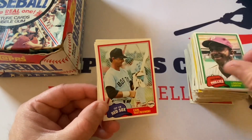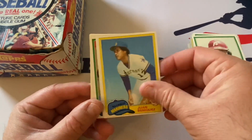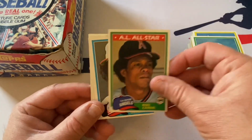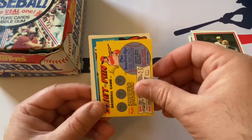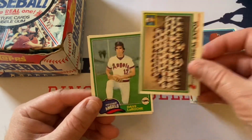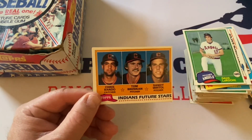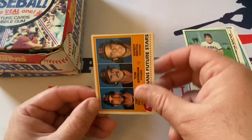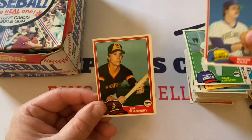Lonnie Smith. Nice, Yaz. Carl Yastrzemski. George Vukovich. Juan Beniquez. I see Rod Carew. Joey McLaughlin. Nice Rod Carew right there. Kiko Garcia. Bill Travers. Play a hit to win game. Dave Smith, Expos team card, Dave LaRoche, Indians Future Stars, Chris Bando's on here, Tom Brennan, and Sandy Wihtol. I think that's how you say his name. Moose Haas, and Tim Flannery rounds it out.